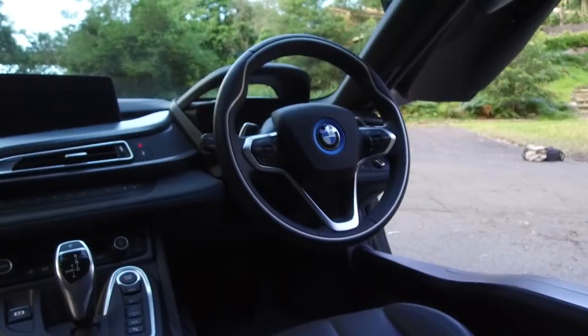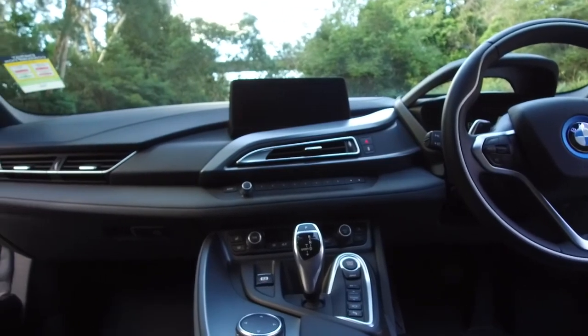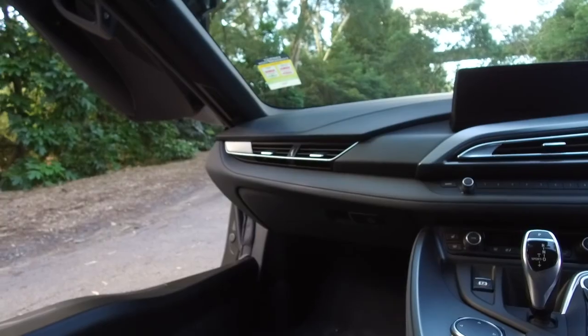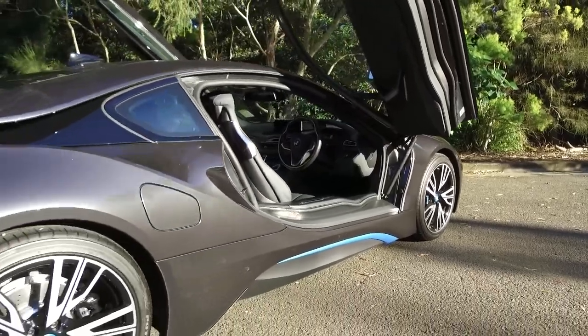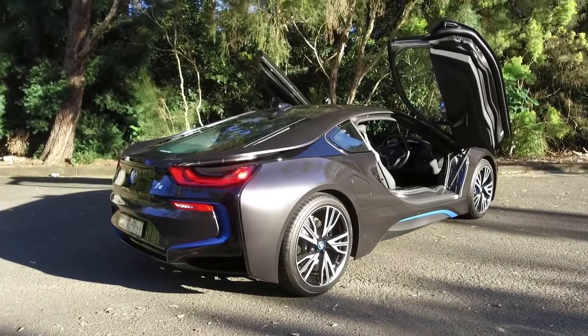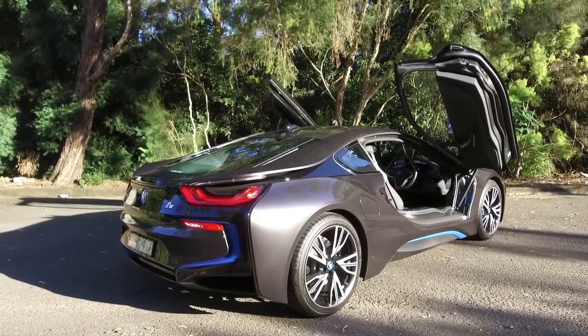But again, it's not BMW's fault. There's a luxury car tax in Australia for fuel efficient cars over $75,500, 33%. 33% of that money goes straight to the government, which, you know, sucks. Yes, it does. Big time. It really hurts us, doesn't it? If you like really good cars and you're willing to spend a bit more money, it's very frustrating.